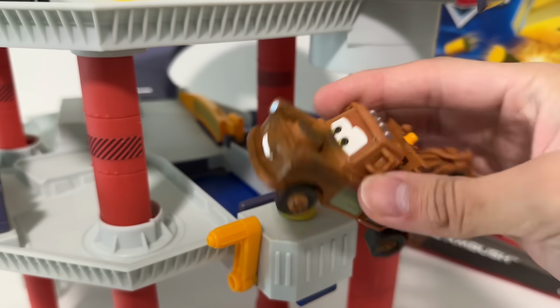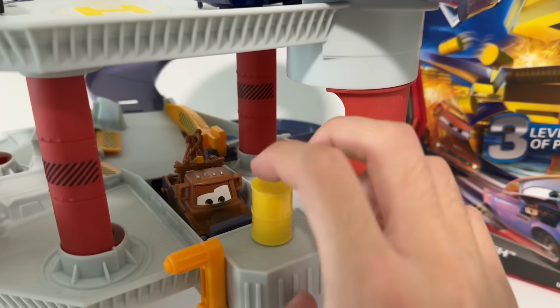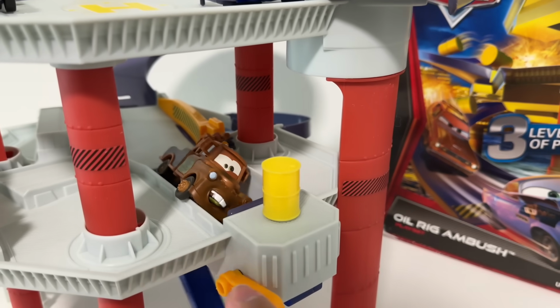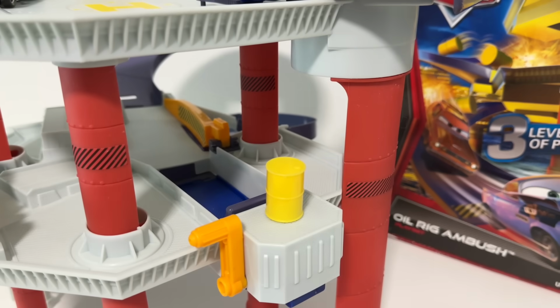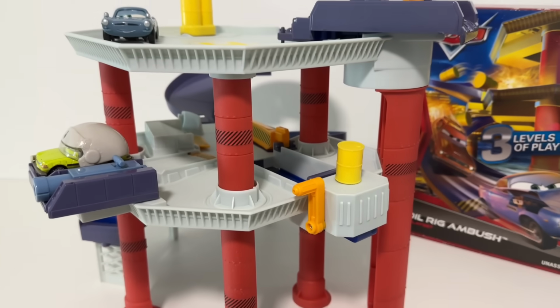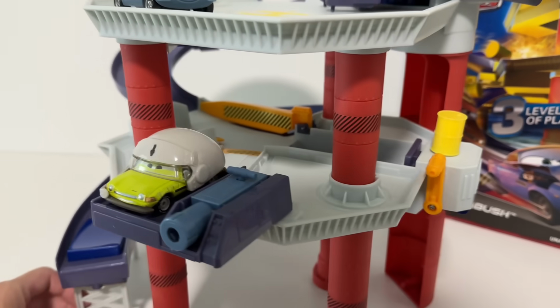I have a Mater here. Let's see if that works. There you go. Well, he's hanging on for dear life. He doesn't want to come down. So yeah, that's the idea for the second level. A lot of cool little gimmicky things here and there, but overall, it's a great little level. Compared to the top one, it's a lot more fun. You got a lot more action.